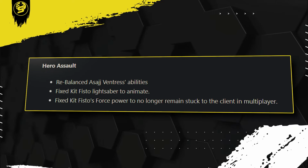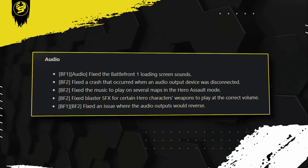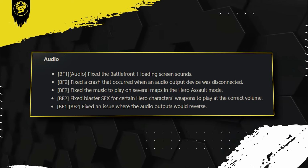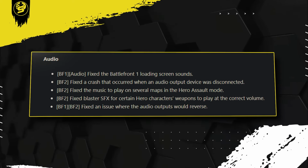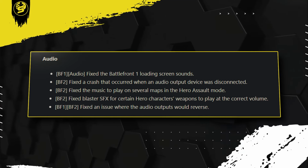They then move on to the audio, which is definitely one of the biggest issues for me personally. Reading through these, they said that they fixed the Battlefront 1 loading screen sounds. Thank the maker, because that was honestly one of the biggest turn-offs. As soon as I heard that, I was like, what have they done to my baby? So I'm glad they have finally fixed that.